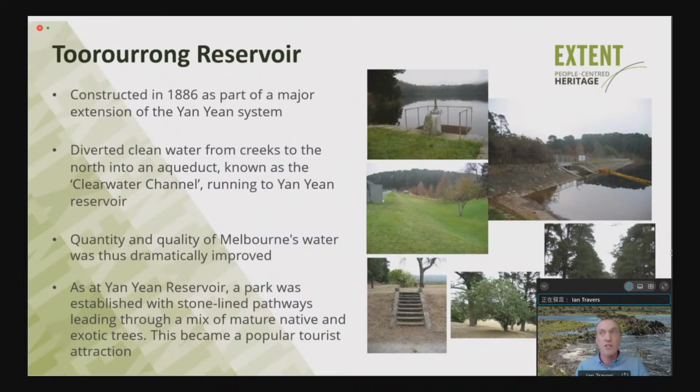The quantity and quality of the water that Melbourne was receiving was thus dramatically improved because of this cleaner water from further outside the city. As at Anyun, a park was created around the reservoir. It was established with stone-lined pathways. You can see here some of those things, a mixture of native and exotic trees.